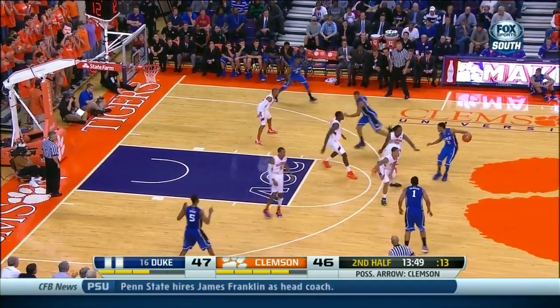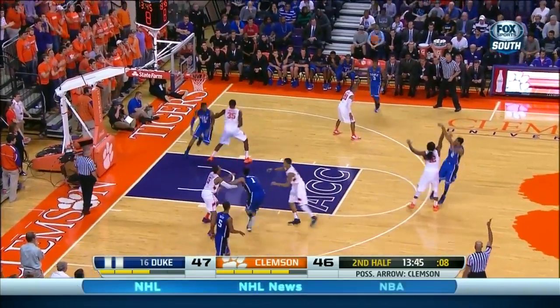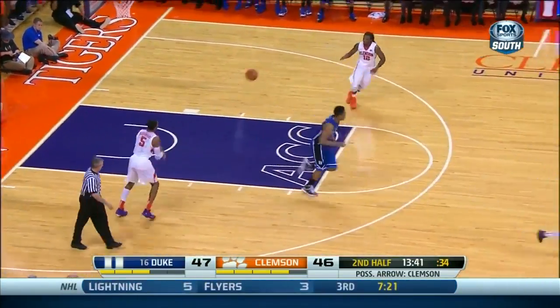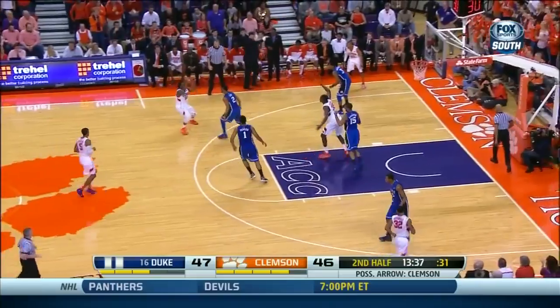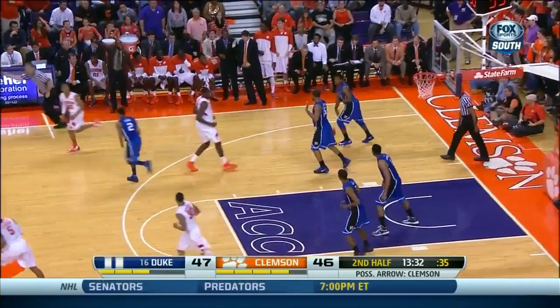Cook off the Hairston screen. 10 to shoot. Eyes up, Rod Hall lets loose. Can't hit it. Tigers can take the lead. Hall, Noko, stolen out of there by Thornton.